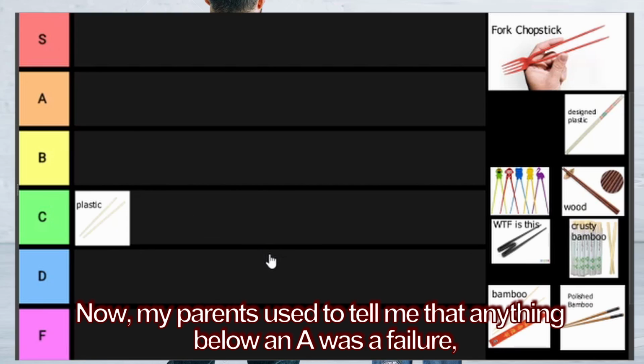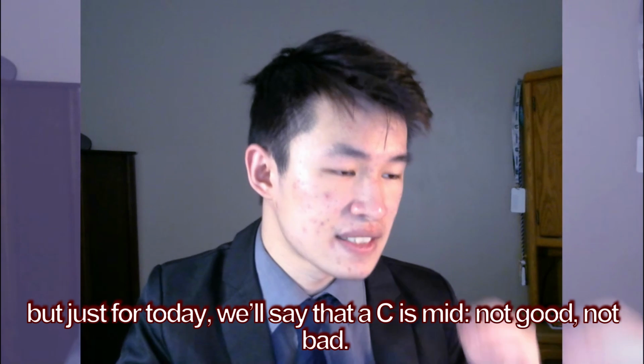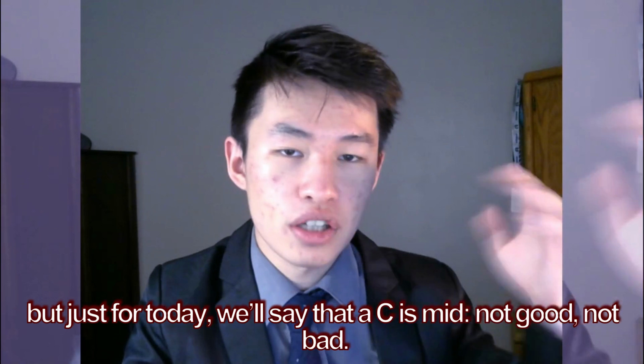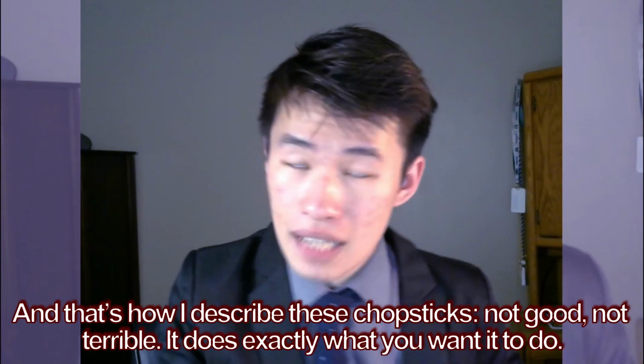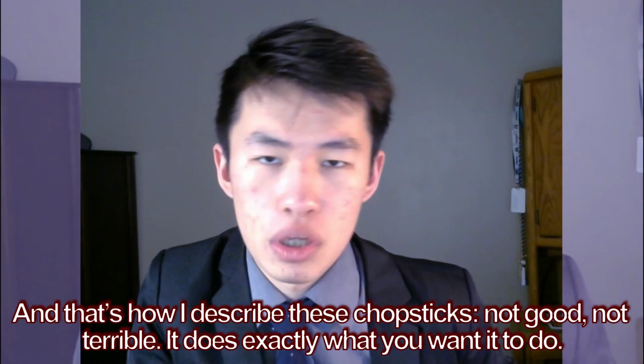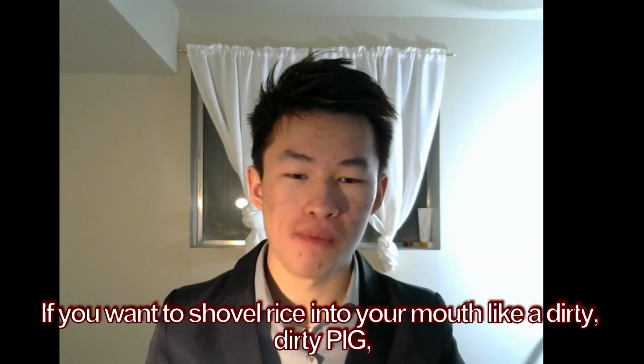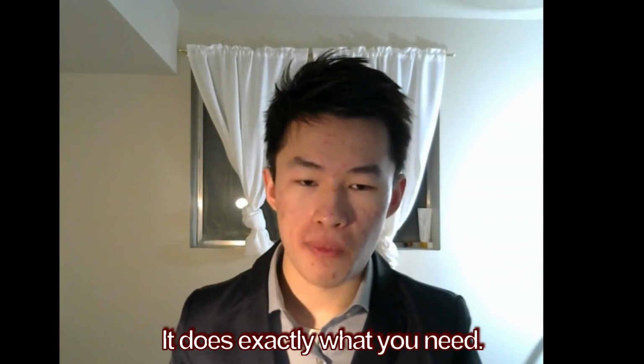Now, my parents used to tell me that anything below an A was a failure, but just for today, we'll say that a C is mid. Not good, not bad. And that's how I describe these chopsticks. Not good, not terrible. It does exactly what you want it to do. If you want to shovel rice into your mouth like a dirty, dirty pig, it does exactly what you need.